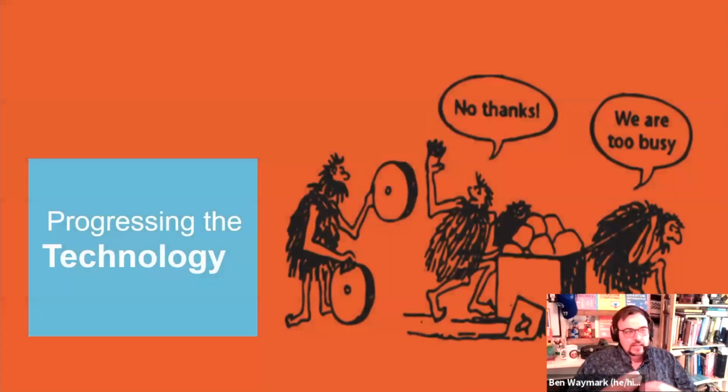So as well as progressing the product and making sure that the product keeps going, you also have to make sure that the tech keeps changing, that your technology keeps progressing. Tech changes very quickly, and a big part of the role ends up being not just seeing what's coming over the horizon, but evaluating and deciding which way you should go.